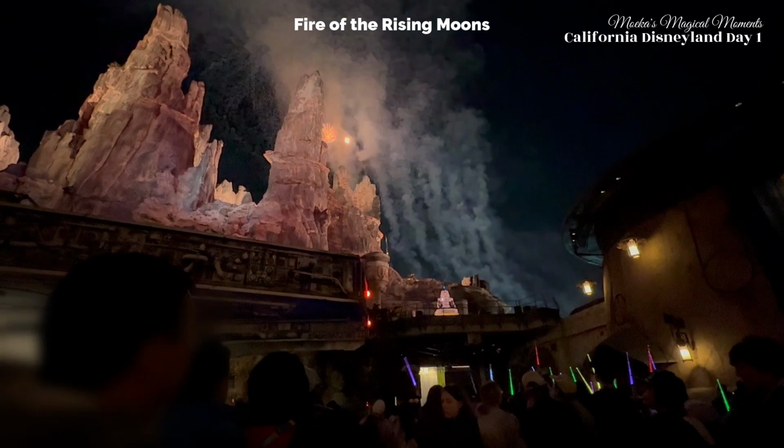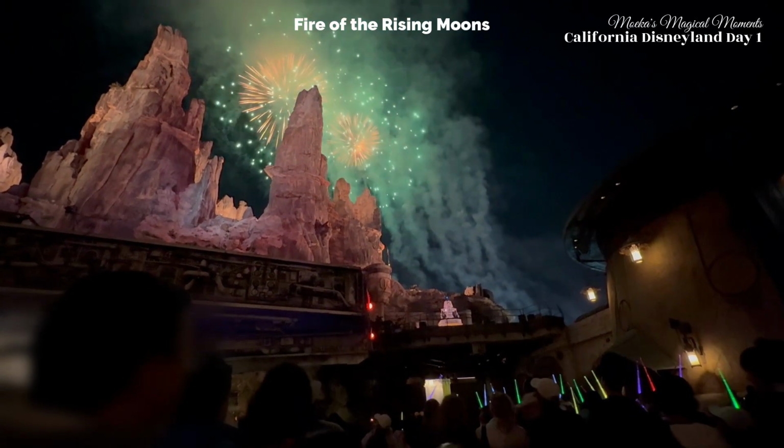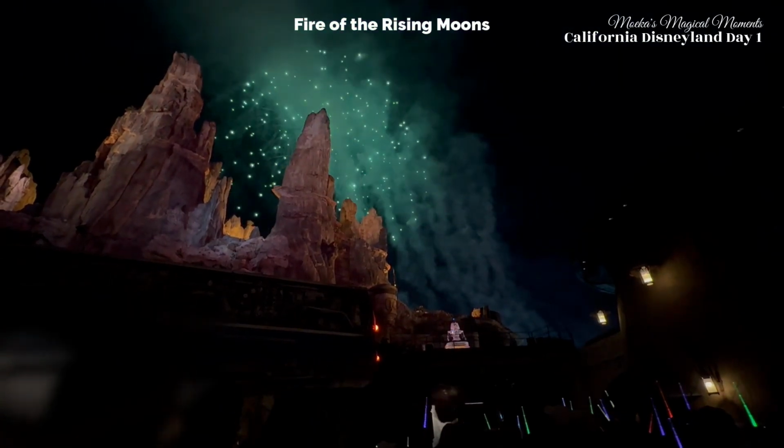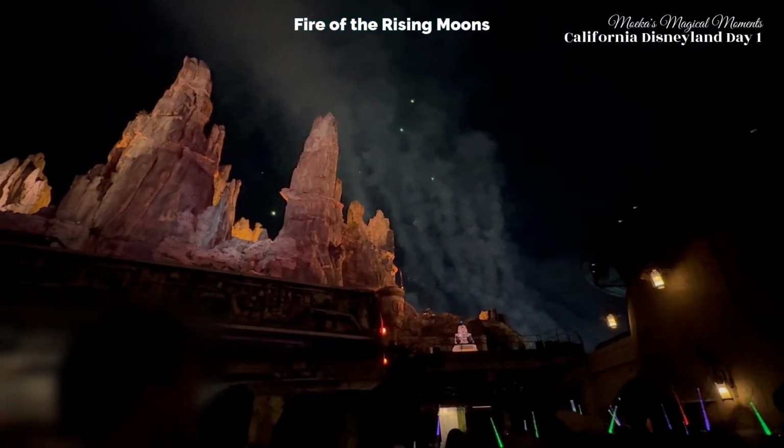Google Maps says it takes 6 minutes to walk there, but since the park was crowded after Fantasmic, we had to take a huge detour and ended up missing the beginning. Still, we caught most of the show, and it was so cool.